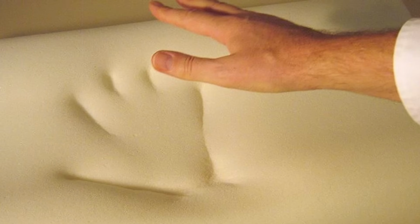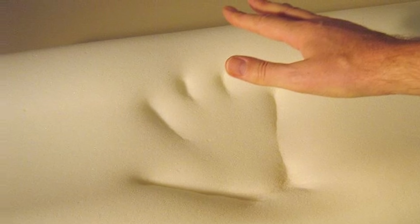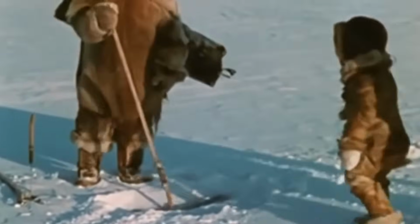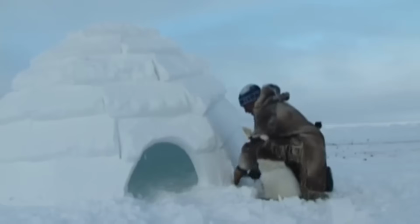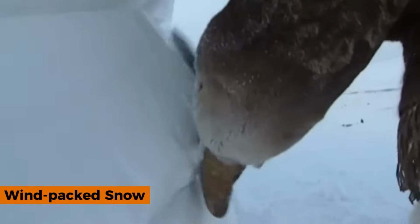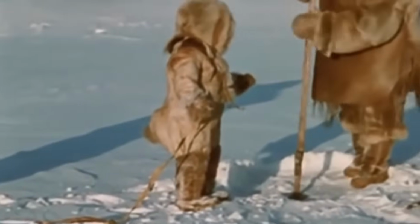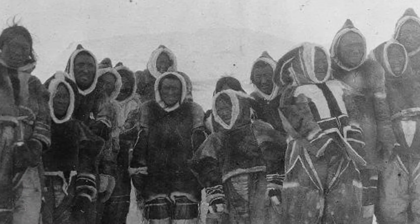Mother Nature created memory foam long before humans thought of it, and hers doesn't lose its shape after a few years. Snow itself provides crucial information about safe places to rest. Different types of snow create different sleeping conditions. Powder snow makes poor shelters, but excellent insulation when packed around a sleeper. Wind-packed snow creates better structural strength for caves and windbreaks, but provides less insulation. The Inuit can identify dozens of snow types, each with specific properties and uses for emergency shelter. Through these ingenious techniques, the Inuit survive conditions that would quickly become lethal to the unprepared.